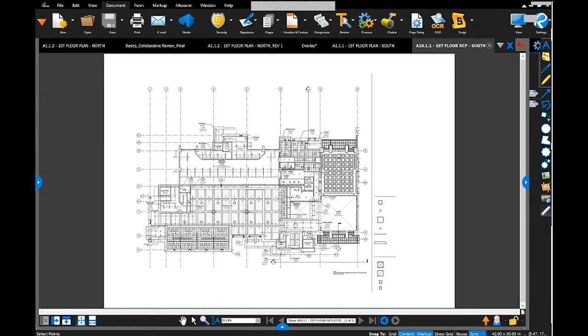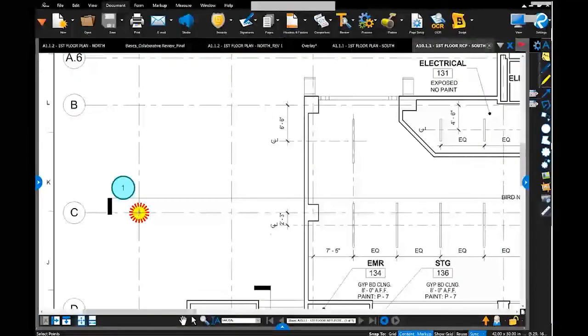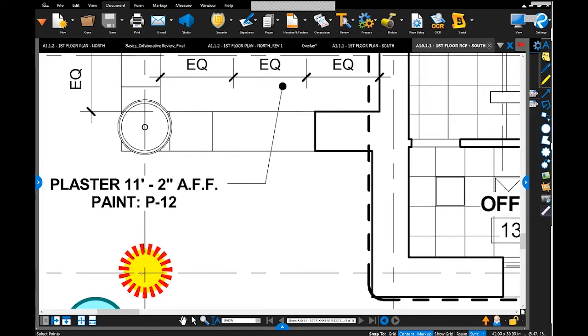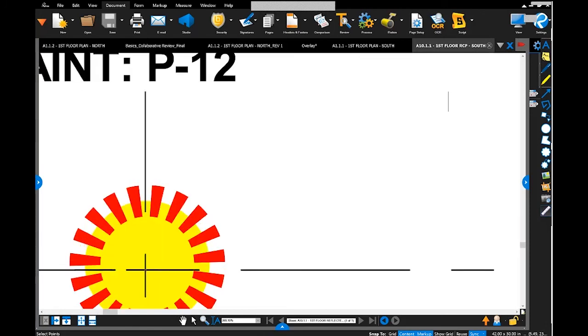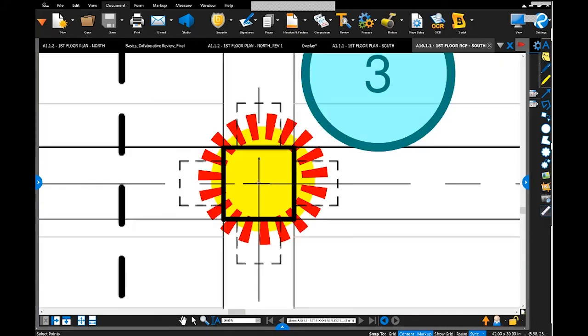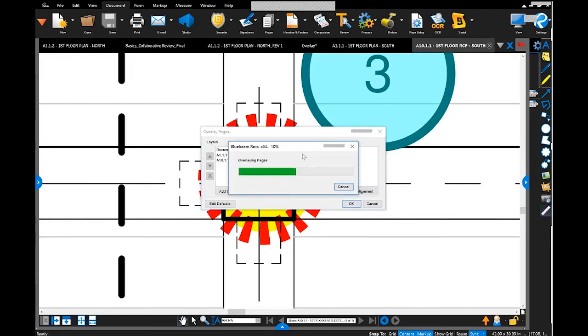Now it opens up the second document for me, and it lets me know exactly where I need to align my points. So I'm going to go ahead and pick point 1, and here's point 2. And you'll notice that mine are already highlighted. I did a little cheat beforehand just to make it faster so you don't have to watch me choose where my grid lines are. So there's my third one. There we go. And I can say okay. If I've messed up in my alignment, I can always say clear alignment. I'm going to go ahead and say okay, and it's going to overlay those pages on top of each other just like it did before.